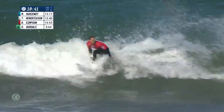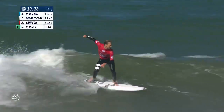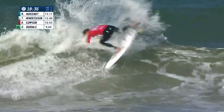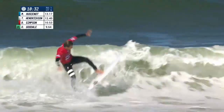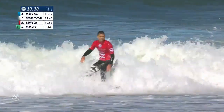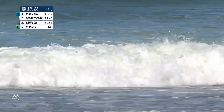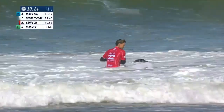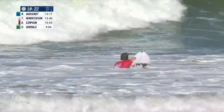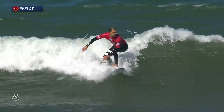Simpson. Nice flow. Loads up for that right there. Backhand reverse and combos that up with another little tag to the lip. So some good footwork by Brett Simpson. That was pretty cool. You know, you had both those surfers up. So they're both looking to me like they may improve the situation for him.